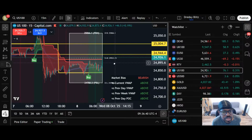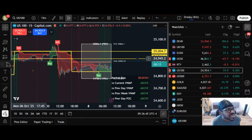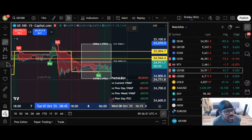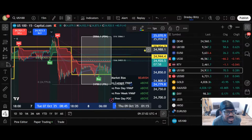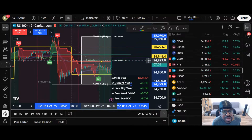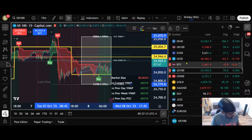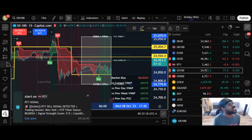I switched for a bullish movement, but we need to put our fib. So I'll put my fib here on that previous swing, swing high, swing low. So let's look at zones. 61.8 is right here, 50% is right here. The Russell 2000 for a sell, following US30. So RTY for a sell.